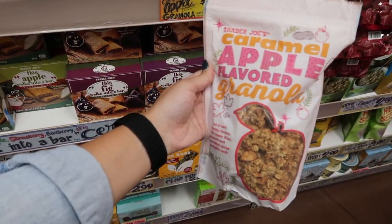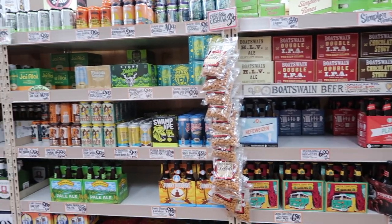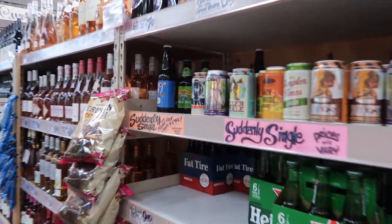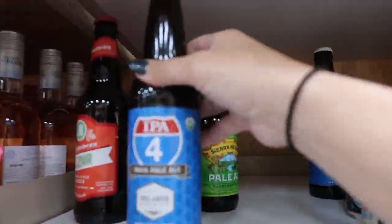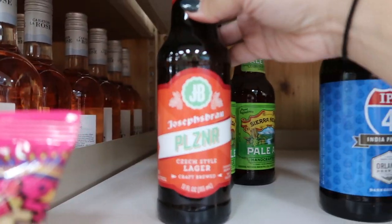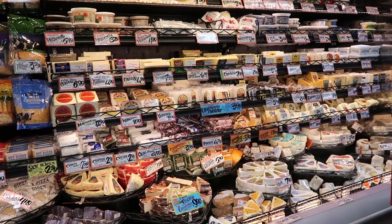If you don't shop at Trader Joe's very often, then you might not know that they have a really, really cool craft beer assortment. They also make their own beers. Here I was looking for the Speculoos cookie butter beer. I don't know how to say that word, but that cookie butter beer that everyone's talking about all over social media. Fortunately, I haven't yet been able to find it.